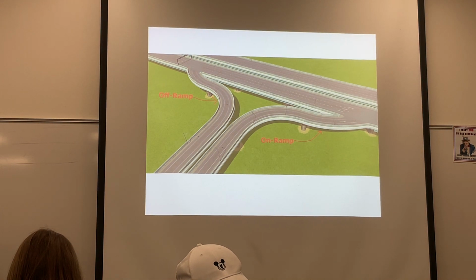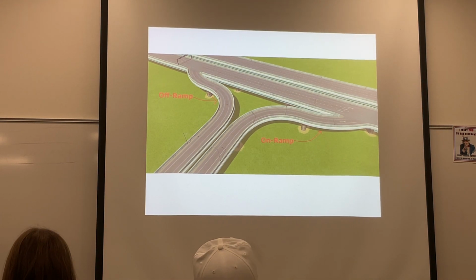Everyone comfortable with on-ramp, off-ramp, white, gray? Can you explain that just a little bit? Yeah, I'm kind of confused on the on-ramp, because it's white on-ramp and gray off-ramp, right? But I'm kind of confused on what.